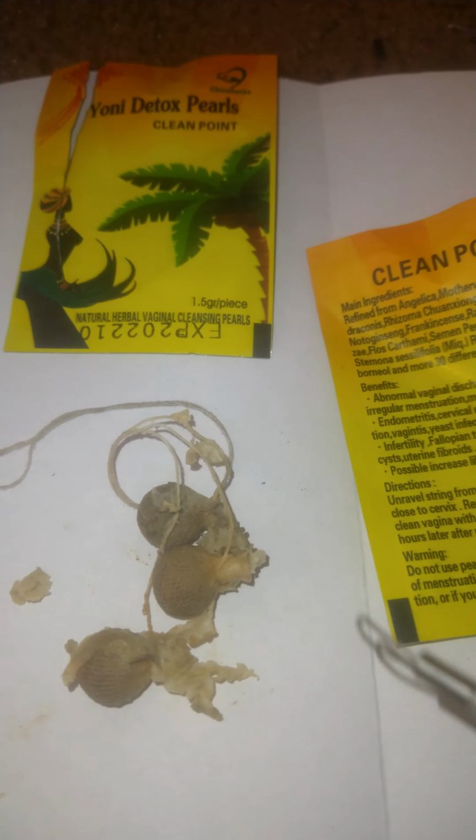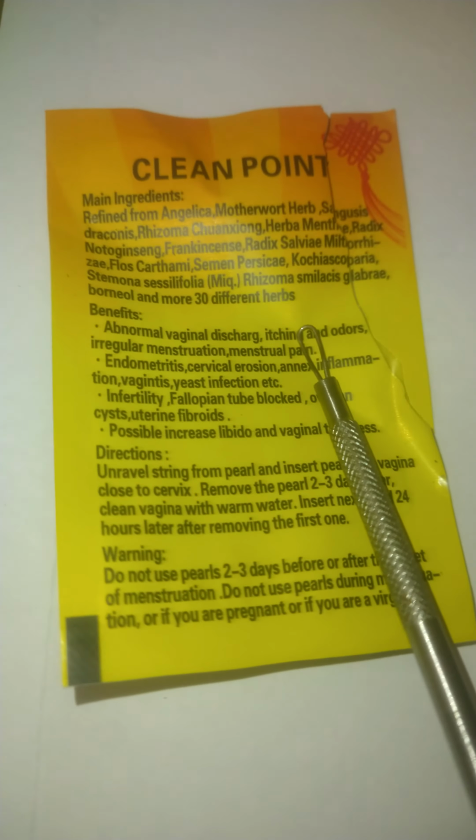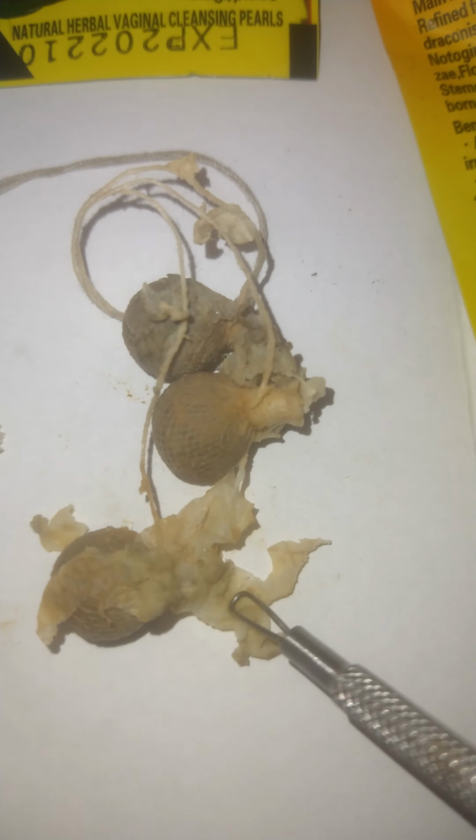This is part one. I'm using Yoni Detox Pearls Clean Point. Here's all the ingredients in it. Get close up. Does a lot. This is what came out of me.